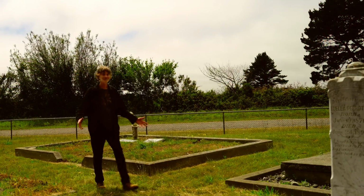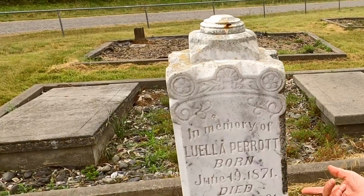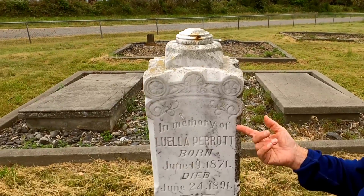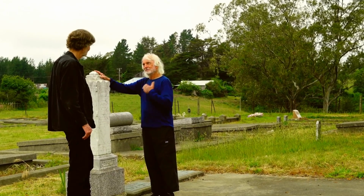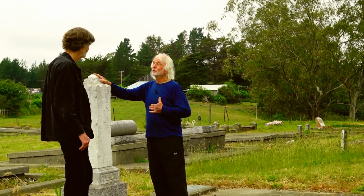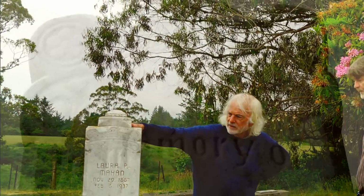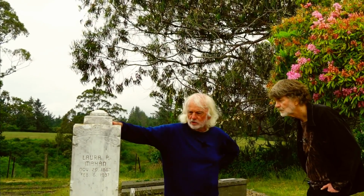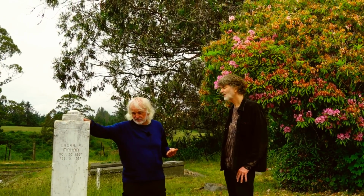Hey, Barry. Ah, the Perrot family, I see. So this stone actually has a lot of other names on it, of members of the Perrot family buried here beneath our feet. But this is the only one with an epitaph. And what an epitaph. Let me read you the whole thing, can I? Yes. In memory of Luella Perrot, born June the 19th, 1871, died June 24th, 1891. So she was 5 days beyond her 20th birthday. Oh, she was so young.